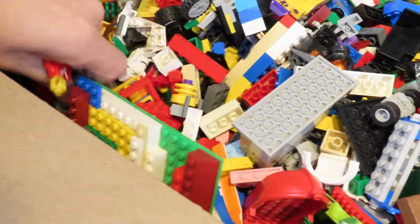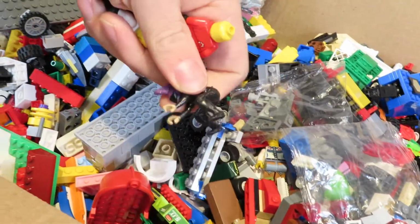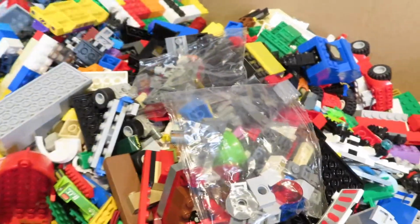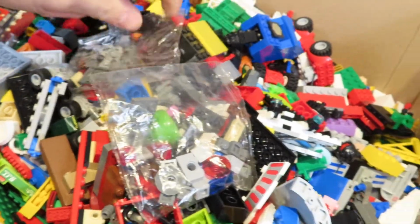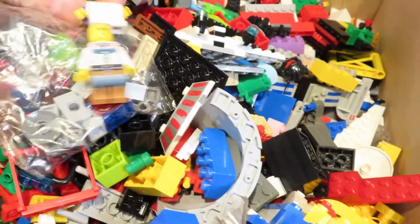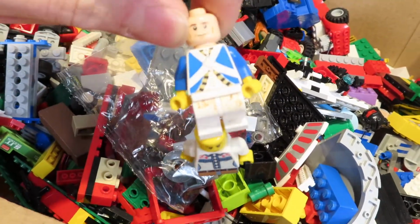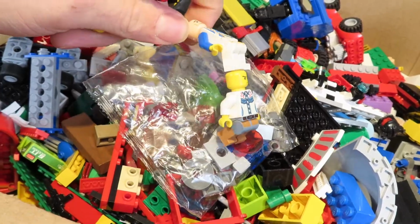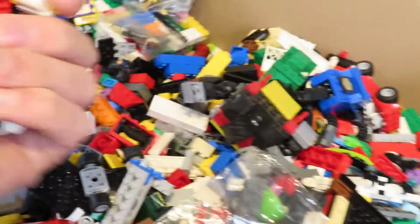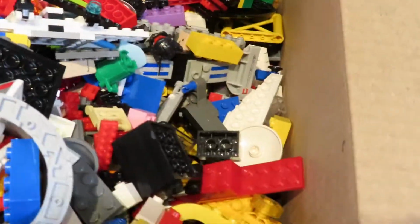Tons of minifigures I'm seeing. A lot of tires. That's definitely not Lego. I don't know what that is. So yeah, definitely some sorting that needs to be done here. Here are 2 minifigures. It's a double. That looks like it's from a pirate ship or something. I don't know. So I mean, literally just within the first couple minutes, I pulled out a handful of minifigures.